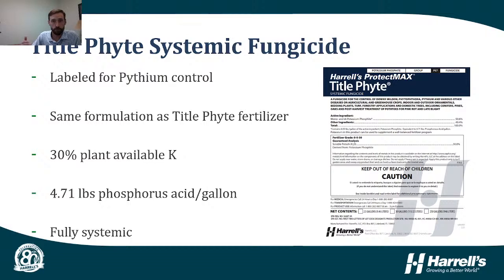In terms of phosphite formulations, it's one of the most concentrated that you can find, at 4.71 pounds of phosphorus acid per gallon. And we say phosphite, but really the active component of the formulation is phosphorus acid. So that's always what you want to look for when you're comparing between products: how much phosphorus acid does a product have in a specific formulation. In this case, a very concentrated formulation, 4.71 pounds per gallon.